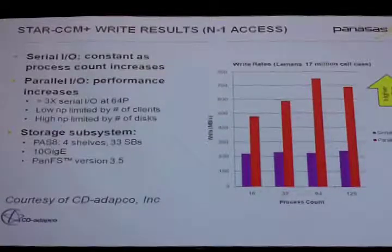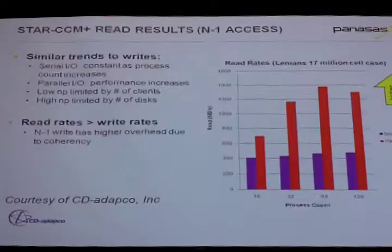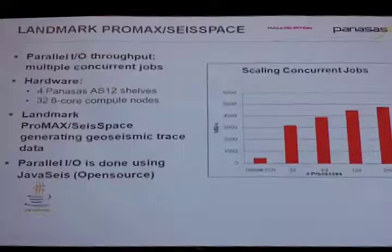So this is write performance. This is the read results. It basically follows the same trend. The only difference you'll notice between the two is that the absolute performance is probably 2x. Reads are faster than writes. The reason for that is, with writes, you have to worry about coherency. You have to make sure that you don't write over each other, whereas with reads, you just read and continue to read in streaming mode. So that's the result. I think I'm running out of time, so I'm going to give you one last example.